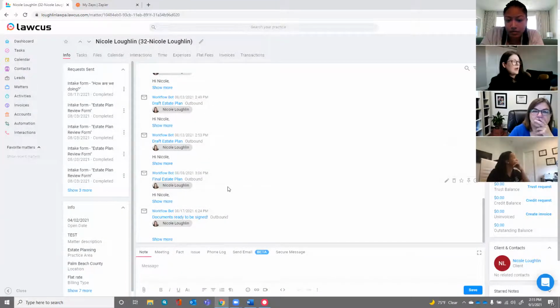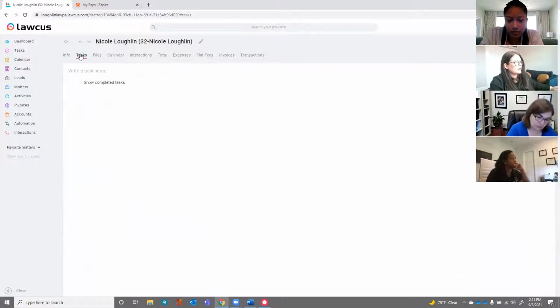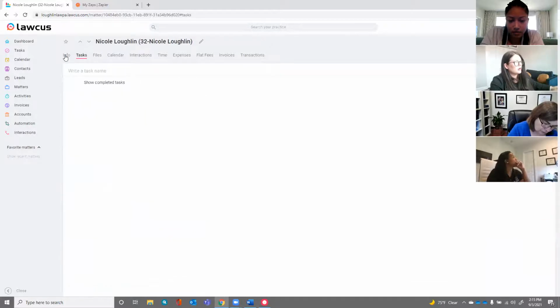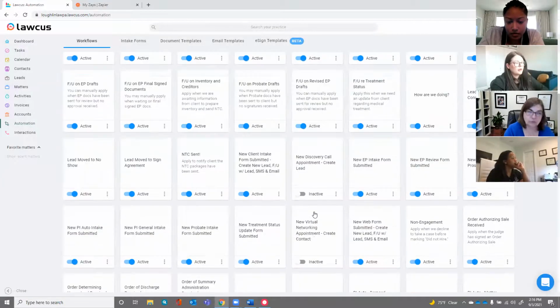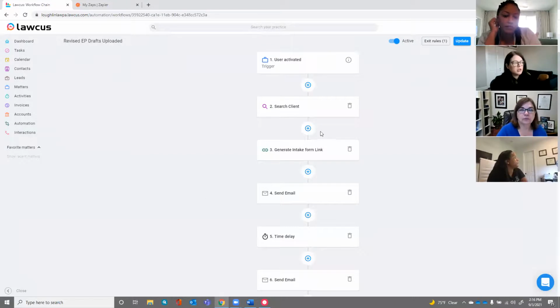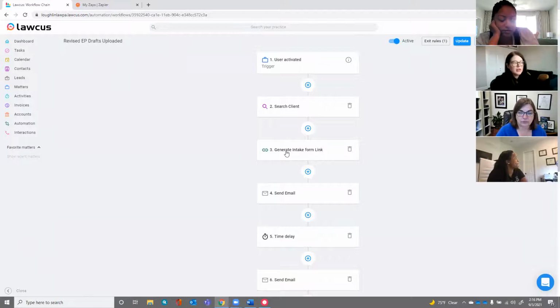And then in the background, it's going to apply and it's going to start tasking me. I might have to refresh it for a second so we can see the tasks that generate. Well, it takes a minute for that to work in the background. But if you go back to that particular workflow, revised estate planning drafts uploaded, this is what it's going to do. It's going to generate another link to the intake form so that they can now look at their revised drafts and say that either they approve them or not.